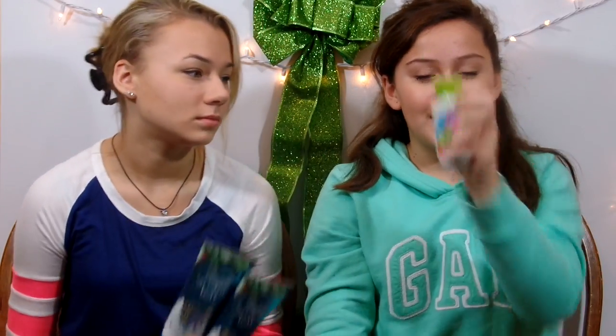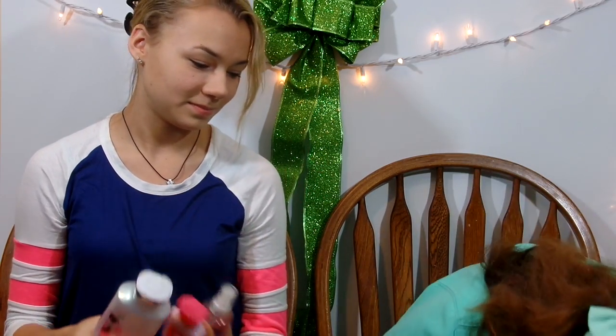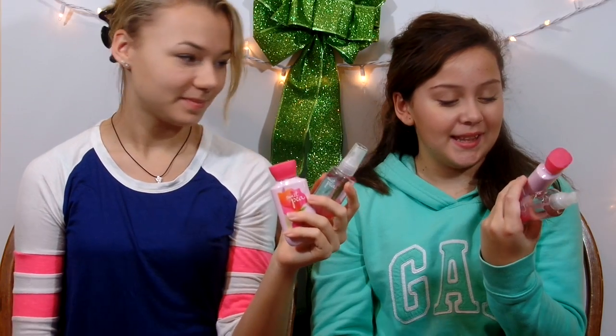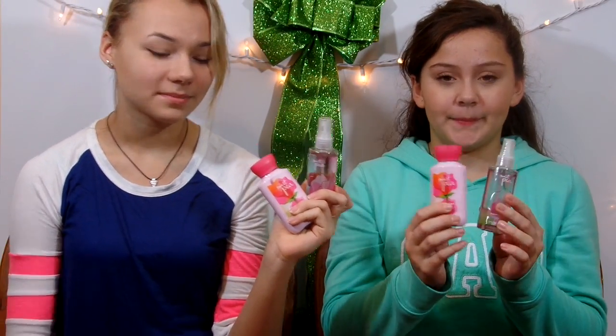The next scent I have is Jingle All the Way. I have two lotions. I also have some sweet pea stuff. The Shimmer Mist and the Shimmer Mist. This looks sparkly to you. Okay, yeah. And I also have a bubble.